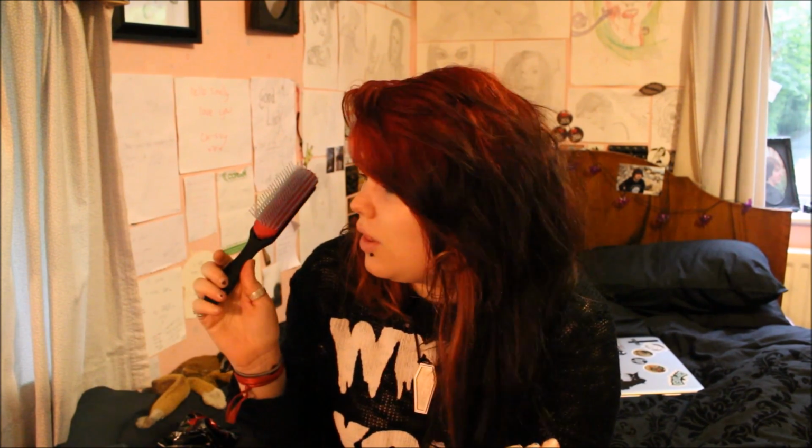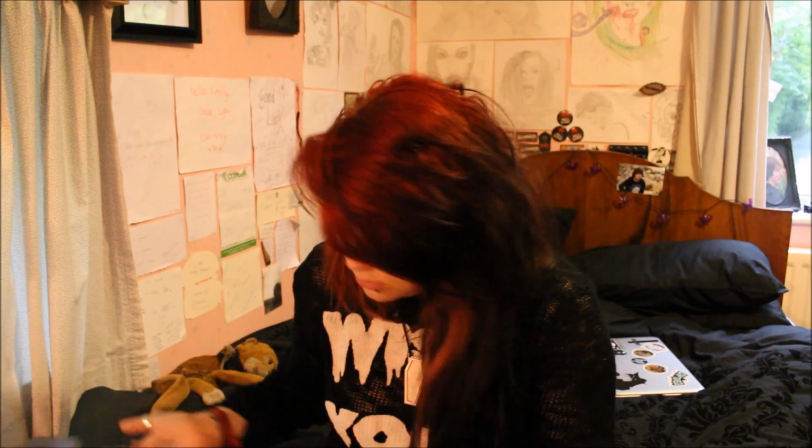I will leave a link down below to the website for them, and you can get them from Boots, and I think you can get them from Lloyd's Pharmacy as well. So these brushes are around £12. I'm not really sure how expensive that is in the hairbrush world, but it's definitely worth it and it's a good long-term investment.